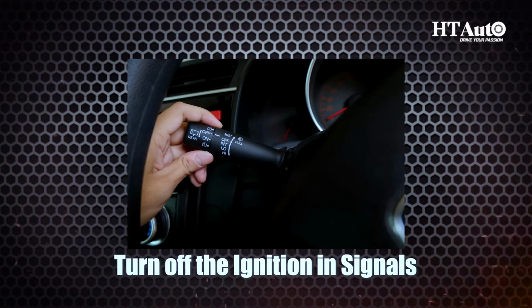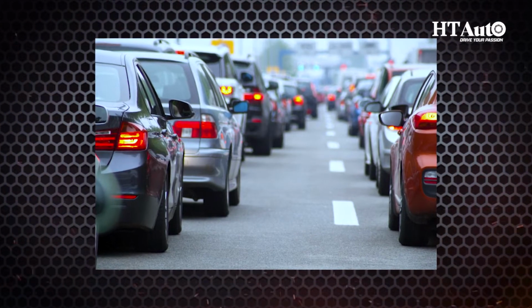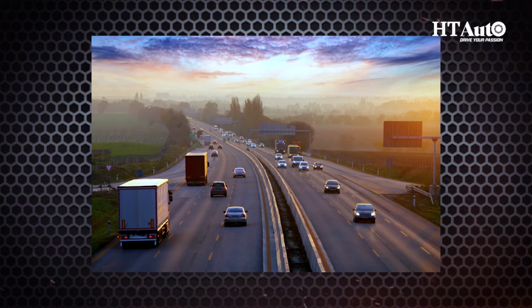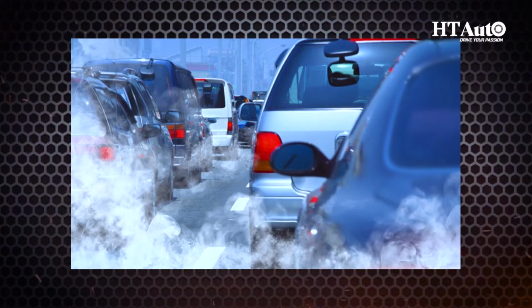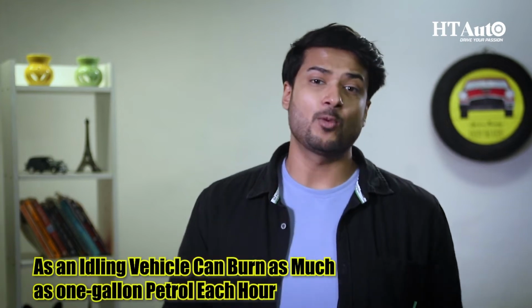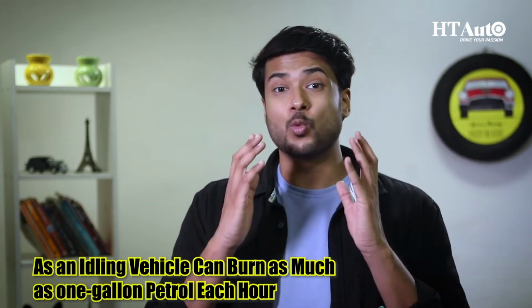Turn off the ignition in signals. Signals can be long and boring. Am I right? Well, they can be costly as well. Idling results in huge consumption of fuel in the long run. The California Energy Commission advises that the vehicle should be turned off if the expected wait will be longer than 10 seconds, as an idling vehicle can burn as much as 1 gallon of petrol per hour.